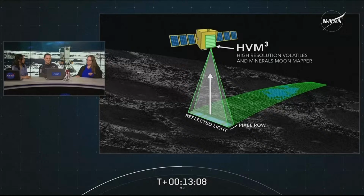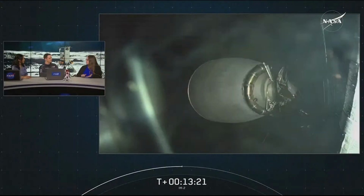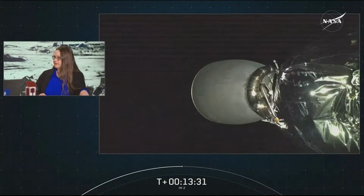And that studies the near-infrared reflected light from the sun. So the sun shines the light onto the lunar surface, and the light that's reflected back off basically carries with it like a spectral fingerprint of where water and minerals are on the lunar surface. So we'll be measuring those, and then riding along with that is the Lunar Thermal Mapper, which is out of Oxford University in the United Kingdom, and that was supported.